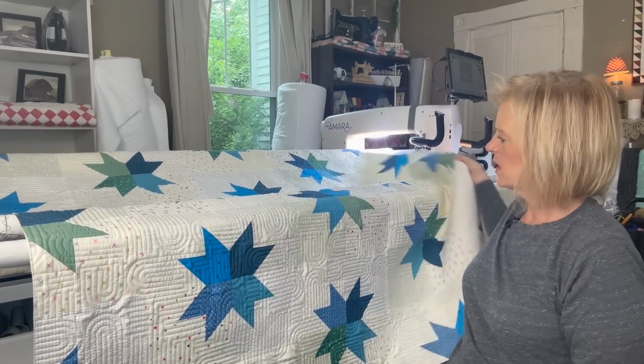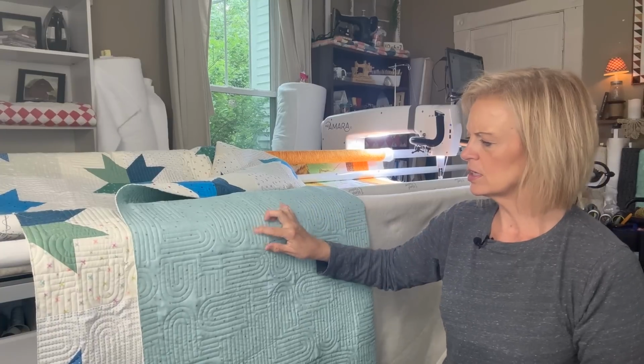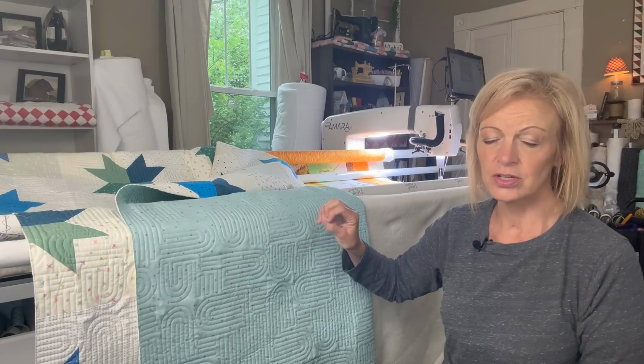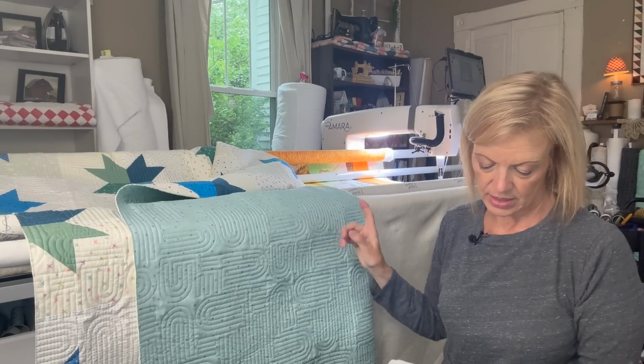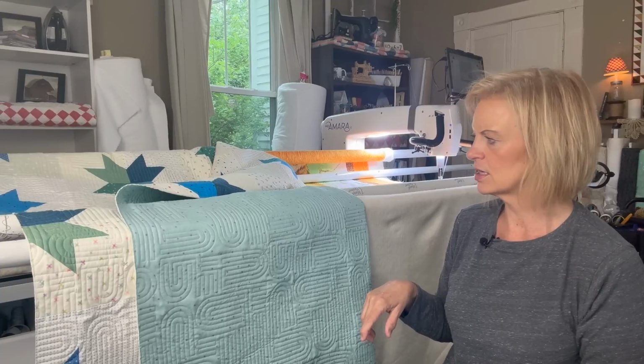The backing fabric on this one is a light, slate blue, and it does have some copper colored stars on the back, and this is called Spark in Frost, and if I can find that, I will link that down below.